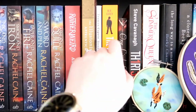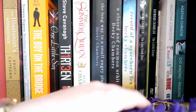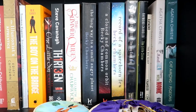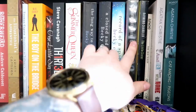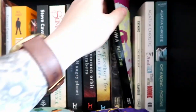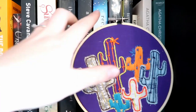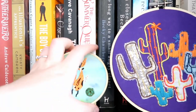I need to vaguely get book 1 of this series. It's really weird only owning book 2. There's two embroidery hoops so we can just get out of the way. I want to get different editions of these Raymond Chandlers. I really don't like the covers of these. I've got a much nicer cover for Playback, which is upstairs on my to-be-read shelf, and I want to get all of them the same cover, and then when I do they'll probably move to my pretty classic shelves.